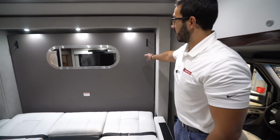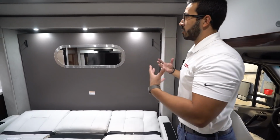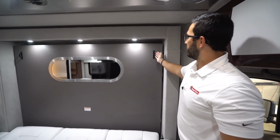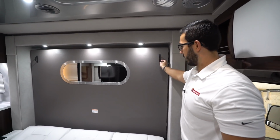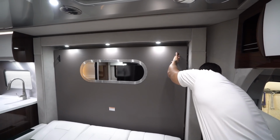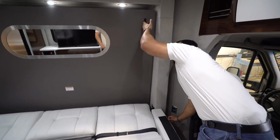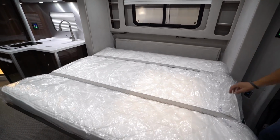For the Murphy bed itself, obviously you have the mirror there, kind of like the porthole look. It has that Airstream look and feel. You have these little handles. You can actually flip these, so that way they're not out during the day, but otherwise you just kind of push. They come right out like so. And what you'll want to do to lower the bed is you grab this handle, you pull a little bit, and there's a switch right down here. So as you're pulling, you pull this switch, it'll break free, and the bed will drop right down.